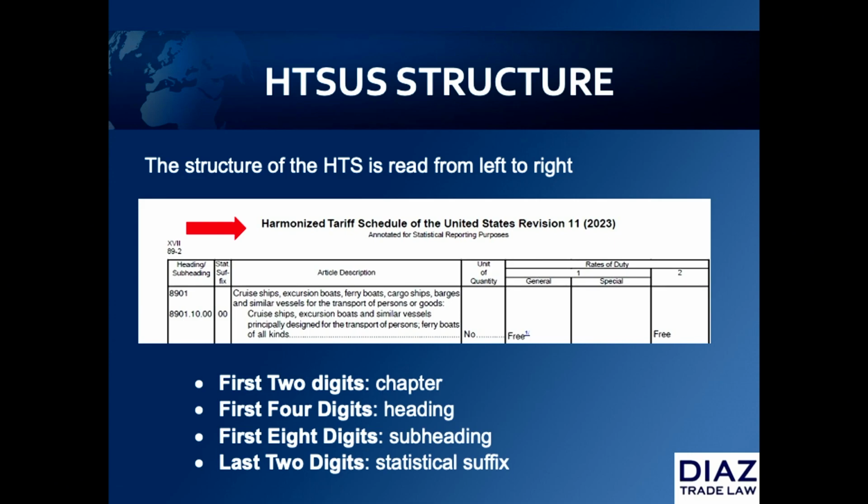Okay, so what exactly is the harmonized tariff schedule? Well, that's exactly it. It's harmonized and it's a tariff schedule. In its physical form, it's literally this thick. It consists of 99 chapters, and it's harmonized across 164 countries. And those countries are your World Trade Organization members.